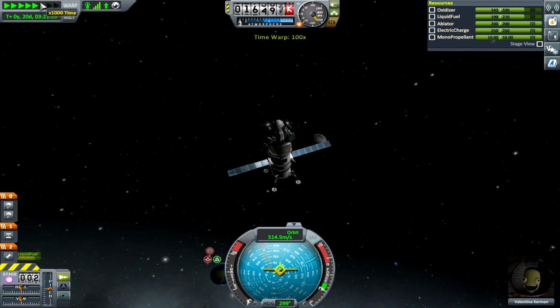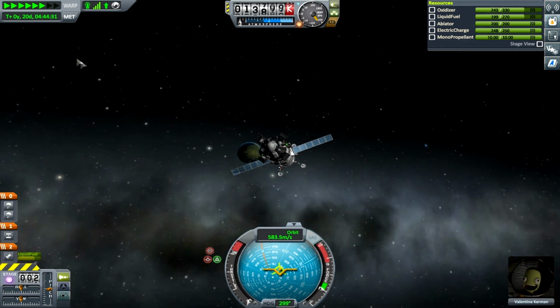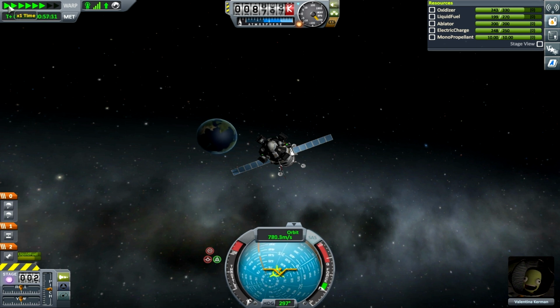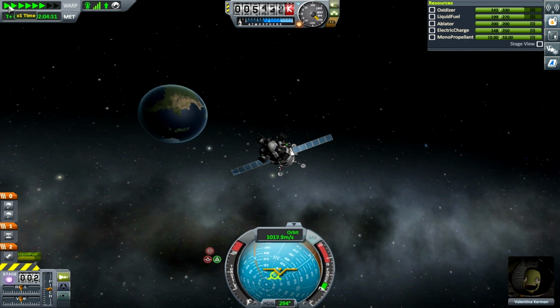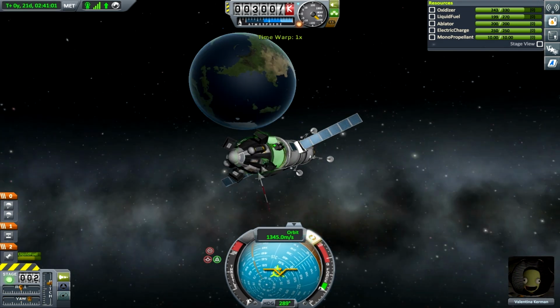Let's speed up. Obviously, I'm just interested in returning back to Kerbin. We're going to return, and things are going to get in pretty hot. But this time we have the engine, and way more than enough fuel. We have control over it and stuff.